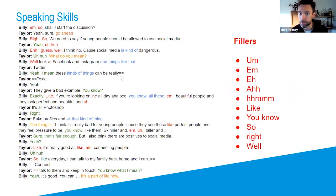The same with fillers. So English has many fillers. Like, you know, so, right, well, and many, many more. Now, your language has totally different fillers, but they do the same thing. Fillers are basically say, wait, I'm thinking about what to say. They buy you time. They say, I'm not finished speaking. Wait, I'm searching for the right word. It's a sign that people need time to speak, and they therefore can't speak in perfect grammatical sentences.